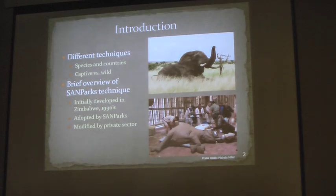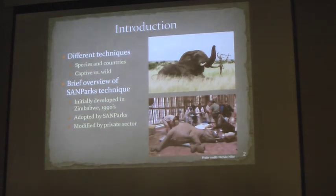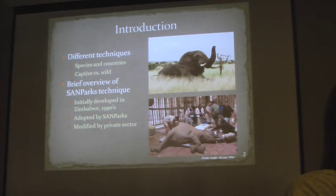Earlier this year, I was very fortunate in that I was invited to India, to Mysore Zoo, to go and give some talks over there. And when I was there, I was talking to Aditi Sharma, who's sitting in this room today, and it became very apparent that the capture and transport of elephants, certainly in Asia, is very different to the way we do it here in Southern Africa.